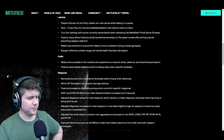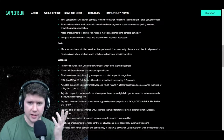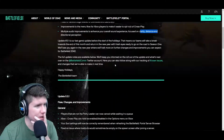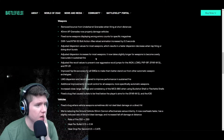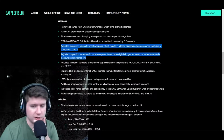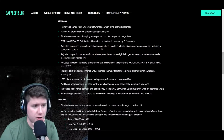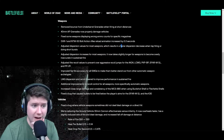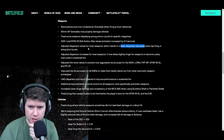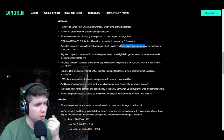So really, really good. The big thing I wanted to point out here, the biggest thing coming with this, I think, is probably mentioned down here. They don't really mention it up there except for the spread. I did want to bring this up though. Again, here's the two bullet points we're interested in. They've adjusted the dispersion values for most weapons, which results in a faster dispersion decrease when tap firing or doing short bursts. So the spread is just going to be more manageable.